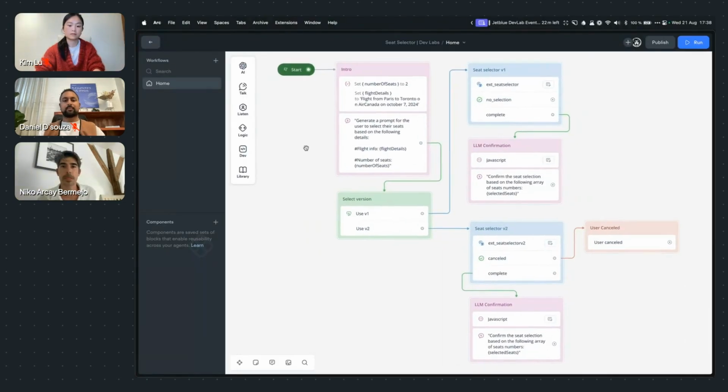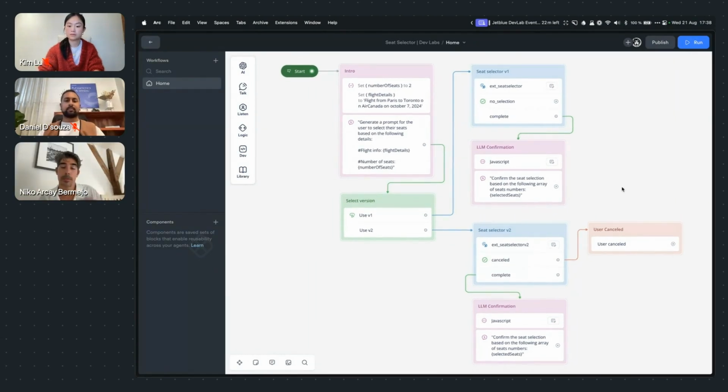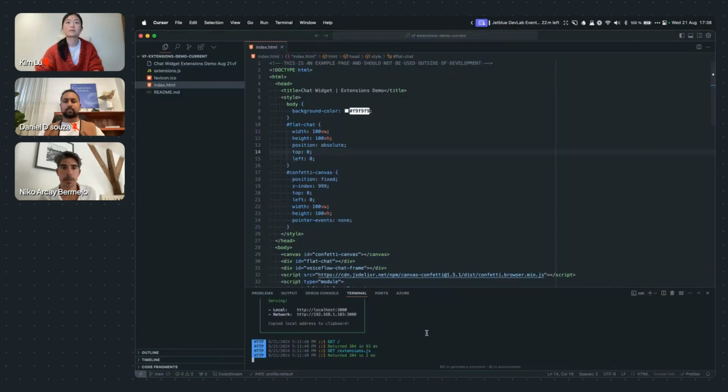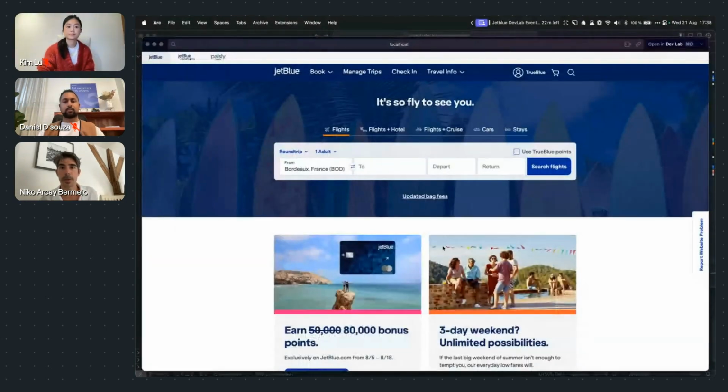You can think of this as zooming in on one specific part of that larger project, larger agent, where the user will be able to select some seats. Maybe the best way to showcase that is to show you the demo first, and then we will dive in. So let's kill this one. Same thing as previously, this code is available on our main repo. And I will just run this locally to show you what it will look like.